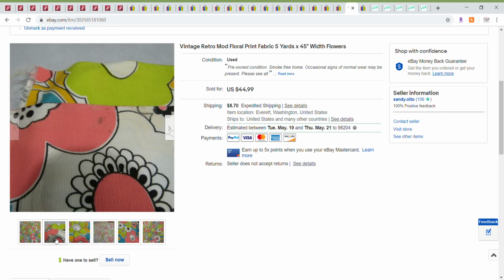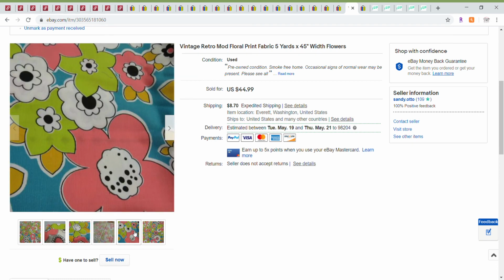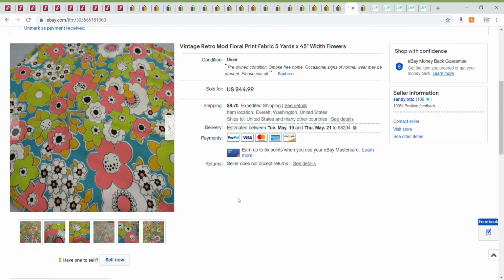It did have a couple of condition issues because I would imagine it's probably been sitting folded for quite a while, which I did try to, again, take pictures of and point out, but that design is just too much. And so this did sell through a promoted listing for $44.99.